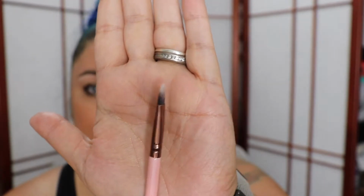And let's see here, the next thing in the bag, which I was also super happy about because I am a huge fan of Luxie brushes. So this one is the Luxie 245 Small Shader, and this is what it looks like. It's really good for the inner highlighting and even getting right underneath the lower lash line there. So can't wait to use that brush.